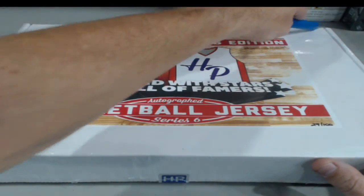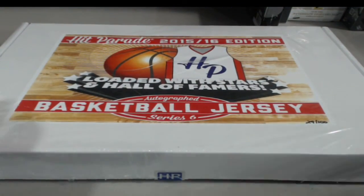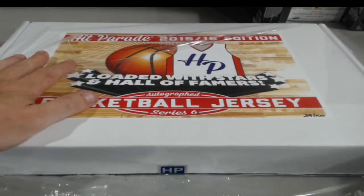All right, guys, on to a basketball jersey. Got some 09 black after that. Then a Hit Parade Series 7 football jersey.